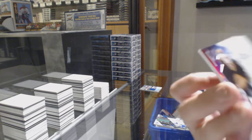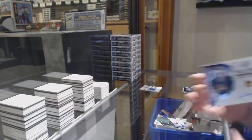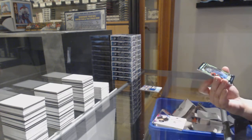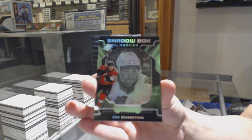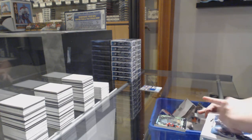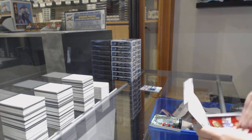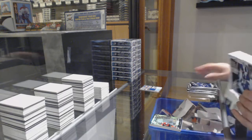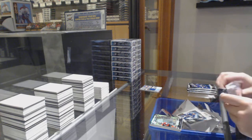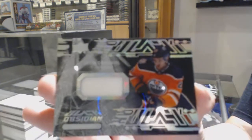We've got a Superscripts auto of Kirk McLean for the Vancouver Canucks. 10749. Not numbered, that is. And we've got a shadow box rookie, not numbered, of Eric Brandstrom. Leon Draisaitl, not numbered.